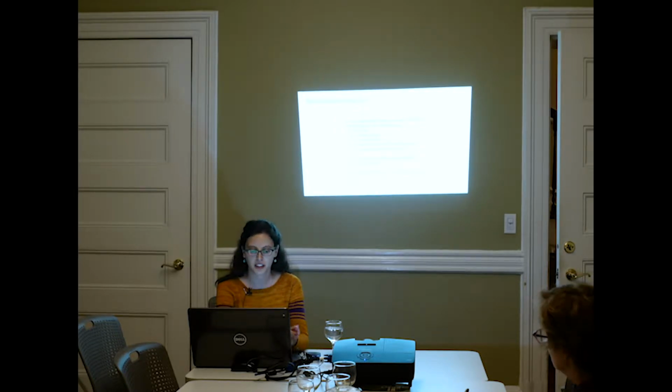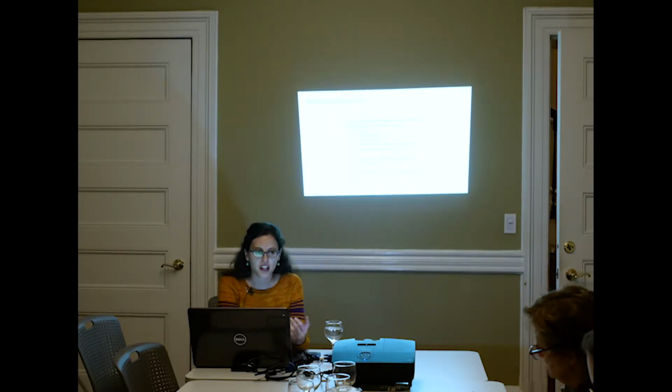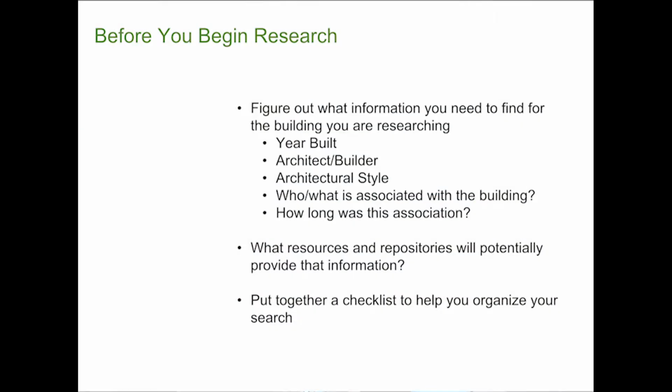And then you want to ask yourself what resources and repositories out there will potentially provide the information that I'm looking for, which I'm going to go into some examples, but there are many out there. And then it's helpful to put together a checklist to help you organize your search.